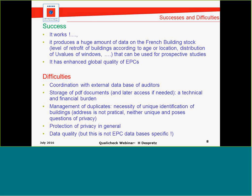I've mentioned it, management of duplicates. We don't have, as mentioned by our Swedish colleague, use of a unique identification of building. For privacy protection reasons, this was not authorized, although the property tax system has such a unique identification number of buildings. We have not been authorized to use it, and as such we can only use address. And of course, an address is a number, a road, a street, and then a town and whatever, and all these are numerous potential mistakes, errors, and poor quality of data.